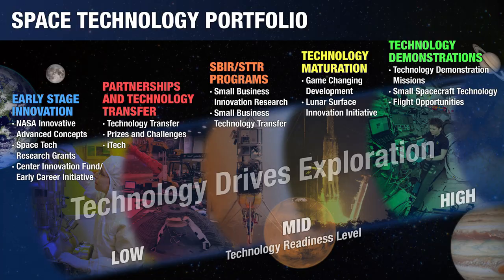What I would like to do is talk a little bit about space tech responsibilities and show how iTech fits into that. I think I have a chart, if we can show it. Thank you. So this is our attempt to show our space technology portfolio. What I like to say is the strength of our organization is our breadth. We deal with technologies from the very low TRL, technology readiness level, early stage innovations there on the left, through mid TRL where we're demonstrating things in the laboratory, and all the way to high TRL, an 8 or a 9, where we're demonstrating the technologies in space and on missions as we go forward.